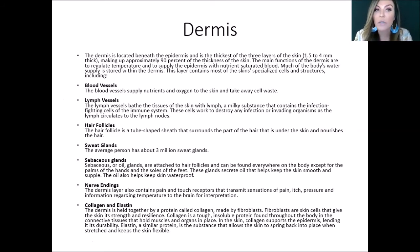The main functions of the dermis are to regulate temperature. So remember, this is where our blood vessels are now located, and that is what helps regulate our temperature. Of course, vascular does more than just regulate our temperature. It also brings in oxygen, nutrients, and proteins to our skin, but it also helps regulate the body temperature with vasodilation and vasoconstriction.